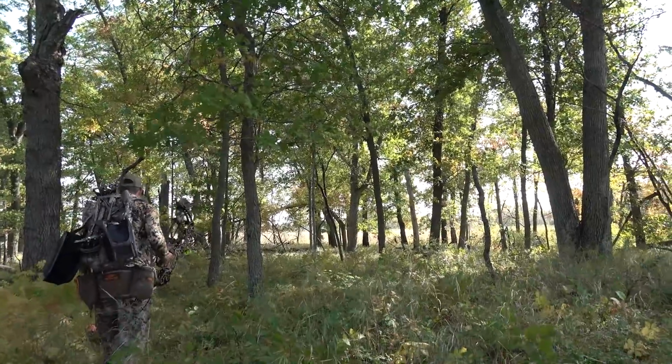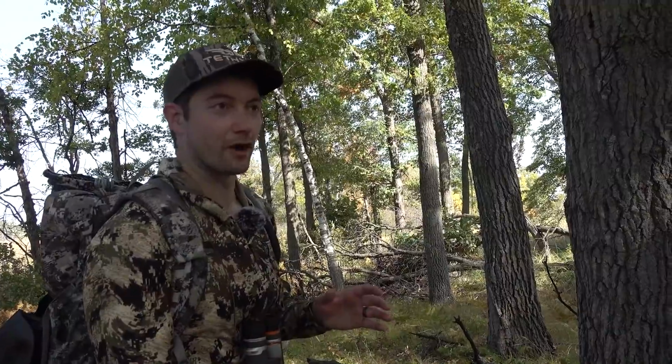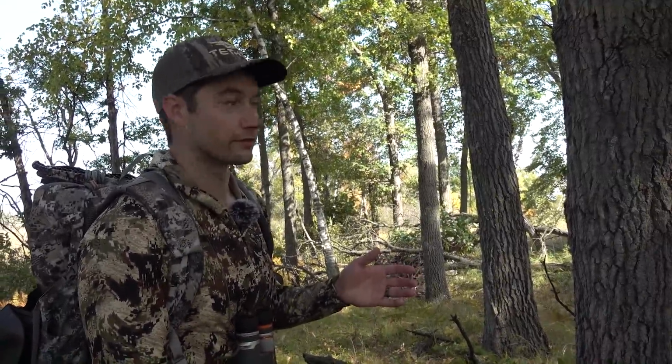We'll get up on this island. It's got a couple oaks on it, and it's surrounded by some good bedding cover that we did see bedding on when we scouted. So again, as long as we see some kind of deer sign here, preferably some acorns still either in the trees or on the ground, we'll give it a sit. We'll sit on the downwind side of this island and be able to observe the whole thing, adjacent to that bedding cover. From where we're standing right now, there's a little bit of deer sign here, as good as anything we've seen so far.